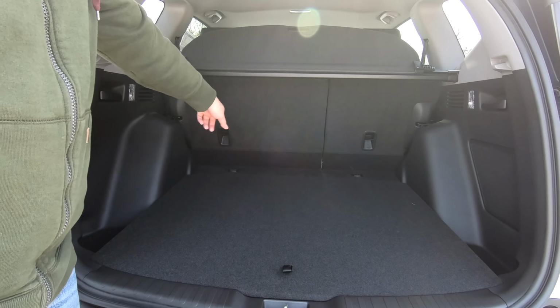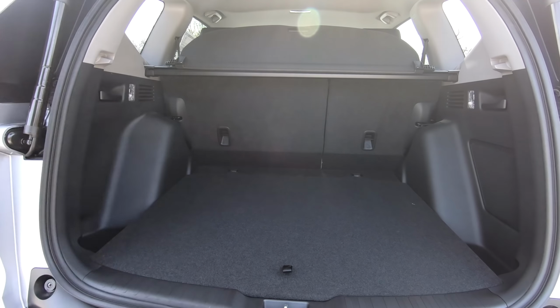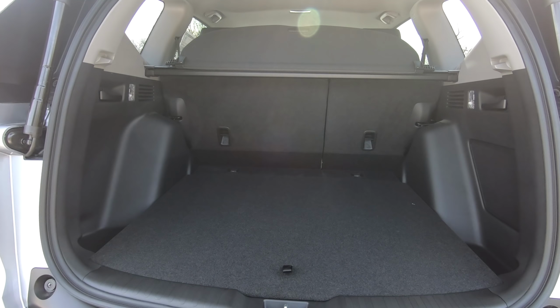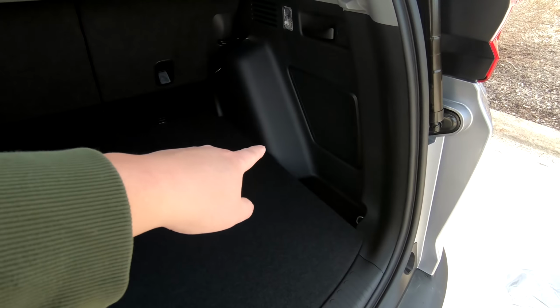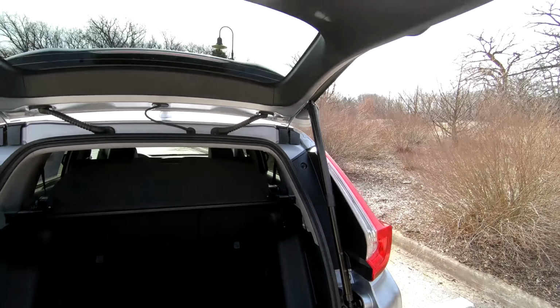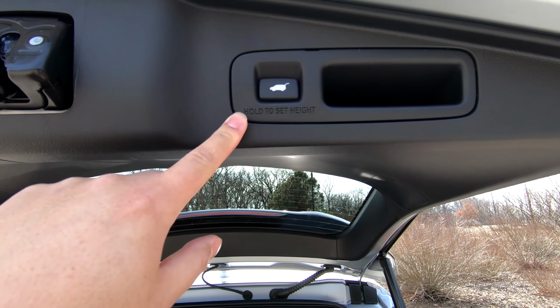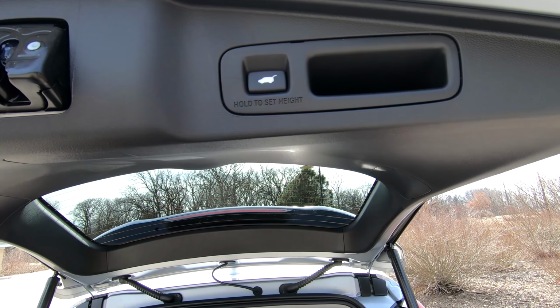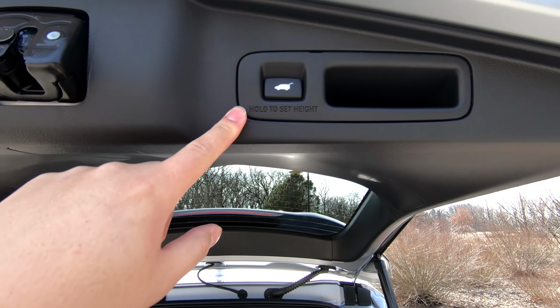Looking at the seat tethers, you only get 2 rear ones, not 3 like I've seen in some of the other SUVs. And because this is the Touring Edition, you get upgraded stereo, which is why you get a subwoofer over there. Now, in terms of the tailgate, it is powered, and you can see right here, you can actually set the height. So if you're on the lower side and you want this to be a little lower, you can manually set how high it goes.